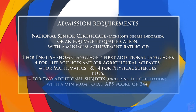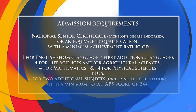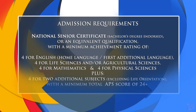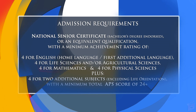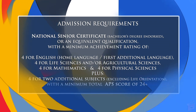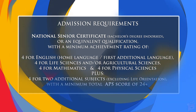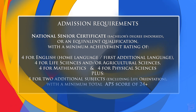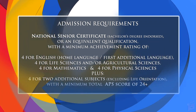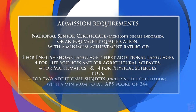equivalent qualification with an achievement level of at least 4 for English, home language or first additional language, 4 for life sciences and/or agricultural sciences, 4 for mathematics and 4 for physical sciences. A minimum total APS score of 24 is achieved for the 4 required subjects and the 2 additional subjects combined.